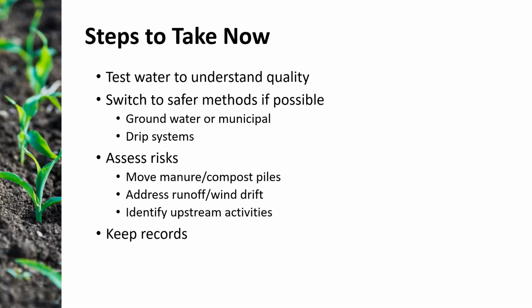However, as a smaller grower that might be exempt from the rule, you don't necessarily have to meet these stringencies, but it's a good idea to test your water so that you can understand its quality. Are you having issues with bacterial contamination, and are you having high amounts of E. coli in your water? If you do your testing, then you know what your water quality is, and you can take steps to switch to safer methods or to address any water quality issues you're having, so that you can ensure your produce is safe.